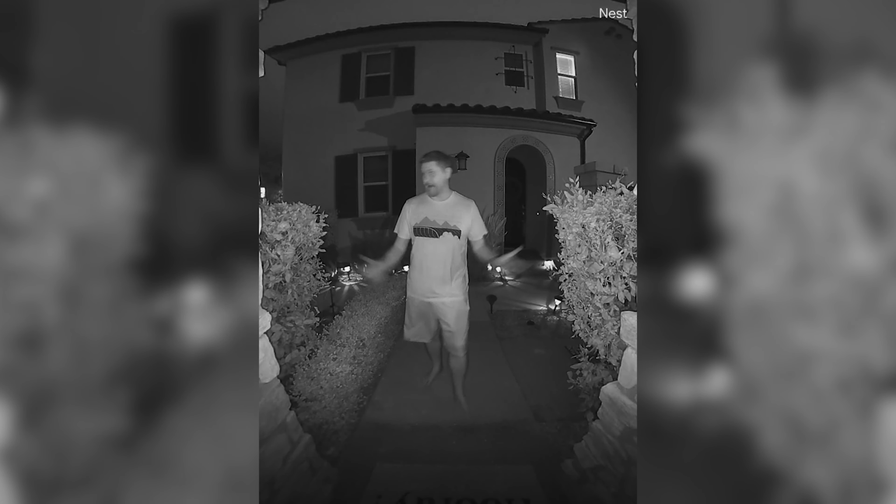All right, we are testing out the doorbell now at nighttime, obviously. This is what it looks like with all of the lights off right now. I can see 2 red lights on the front for their infrared lighting, but this is what it looks like. What do you guys think of this night vision?